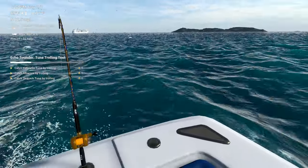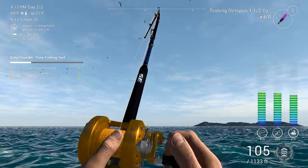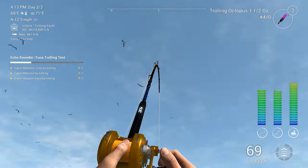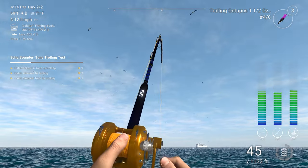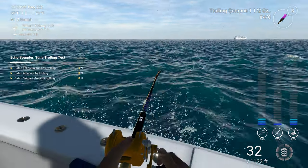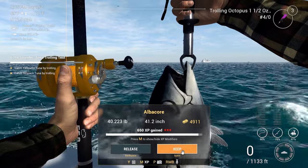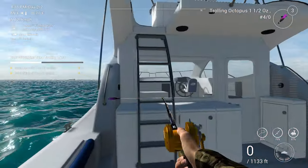Are you kidding me? Yep, we've got one. This one doesn't seem to be as big. That's a good sign, guys. That may mean we've got us a skipjack or an albacore. Almost got him, guys. Yes! There's our albacore. Alright, we got that one. Perfect. Changing that to the smaller one was... Let's keep at that. I knew that was a smaller fish.